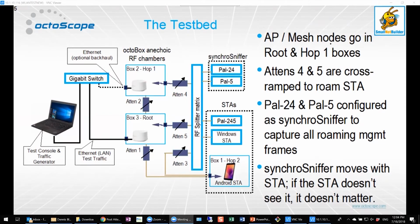So the testbed. This is a simplified diagram. The RF splitter matrix is not really one big thing. It's meant to replace all the complicated diagrams you've been looking at all morning. Basically, what this means is that everything on each side connected to that box is all connected together. It's one node. So the way this is set up is that we have 2 boxes. We're using 2 of the 3 boxes in this stack right now.